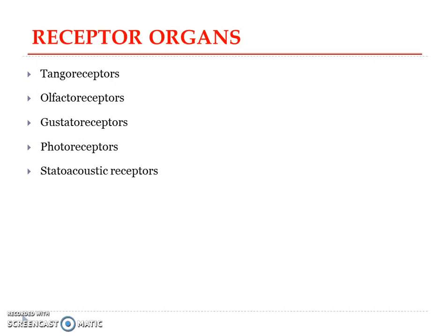Now, each kind of stimulus creates impulses in specific or particular sense organs. Now we can see that there are different kinds of receptors or organs concerned with receiving the stimulus. In the case of Hoplobatrachus, the major ones are tangoreceptors, olfactory receptors, gustatoreceptors or gustatory receptors, photoreceptors or the eyes, and statoacoustic receptors or the ears. Okay, so the eyes and ears, the structure and the functioning, we have to look into in detail.